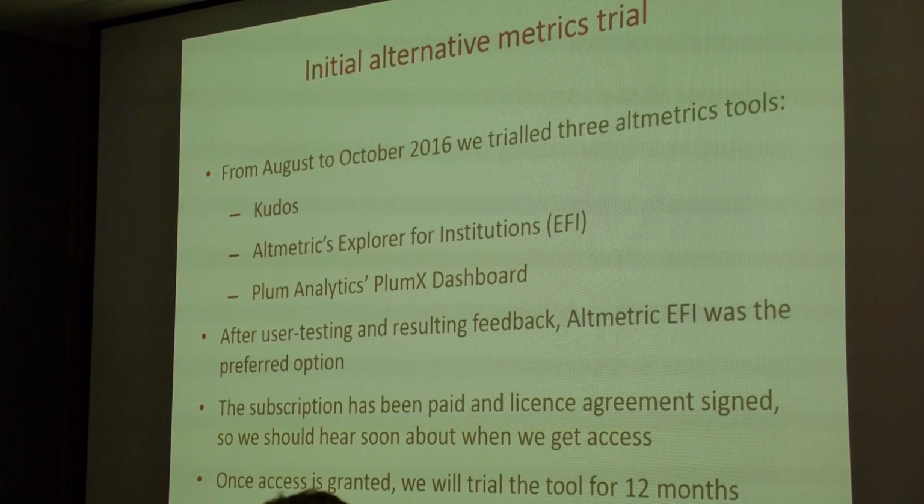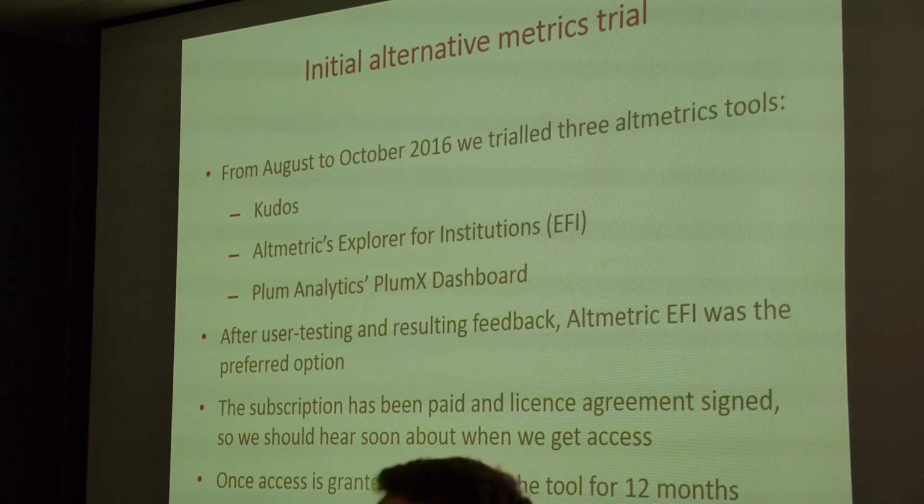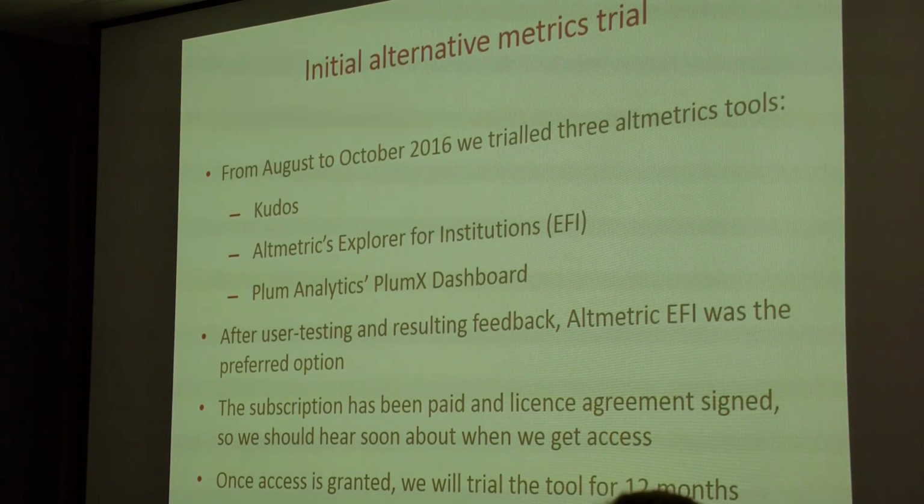And then we did all this user testing, and we asked people for feedback, we asked researchers for feedback, and Altmetric Explorer for Institutions was the preferred option. So the subscription for that has been paid for now, the license agreement signed. We should have access really soon, and the subscription that we've signed is just for 12 months, and then we'll review before renewing next year.